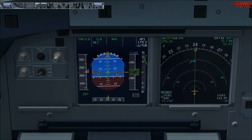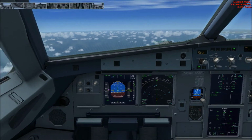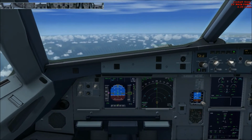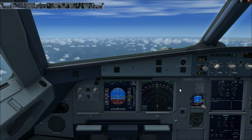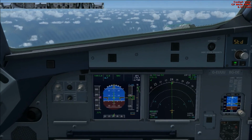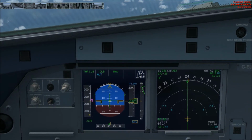You can see there we're coming to our top of climb. So we're coming towards our flight level. I'm going to put the range back down to 10 just so I can clearly see when that top of climb will come into play. Yeah, we're passing through 20,000 feet, so we should make the top of climb comfortably.